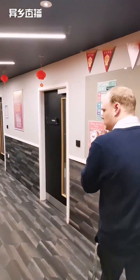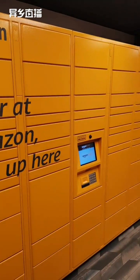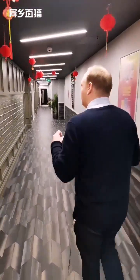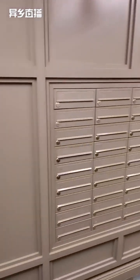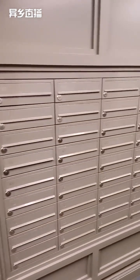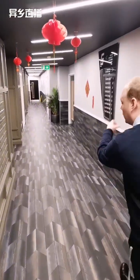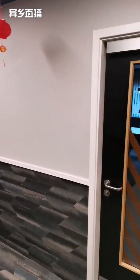Now, if we head down the main corridor here, if you prefer a slightly more secure option for your parcels, you'll see our Amazon lockers, again available 24 hours a day. Super convenient, straight from Amazon to your locker, to your room. When it comes to letters and mail, everything's on this wall right here. So all your letters are delivered to your individual flat mailbox, and you can collect them at any time.